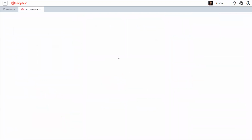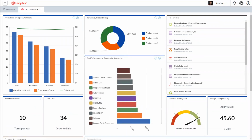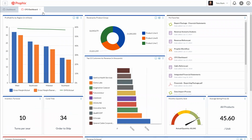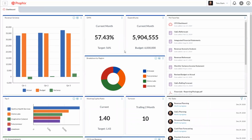If I click on the CFO dashboard over here, for example, I may want to get a better idea of my overall company's health or profitability, as we can see here, right? A bar graph showing profitability, revenue broken down by product group, top 10 customers, so on and so forth. And this is all modeled off the data that exists within your current source system, being Sage 300 or Sage Intacct.